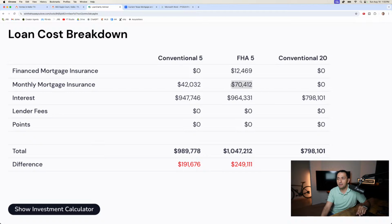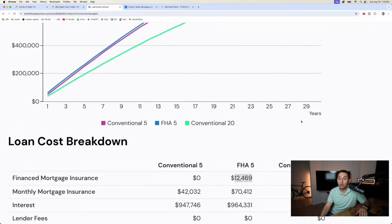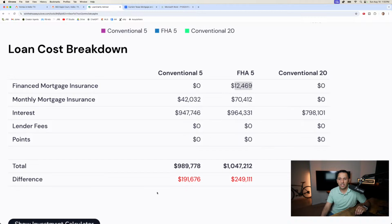So you would be paying $70,000 in mortgage insurance. On top of that, you'd be paying 1.725% in financed mortgage insurance, which is an FHA fee. Now we're talking about through the 30 years, just as a heads up. So when you're looking at the cost of the loan overall after the 30 years is all said and done, conventional 5% would have cost you almost $1 million. FHA would have cost you north of $1 million, and then conventional 20% would have cost you just shy of $800,000. Right. So that's the cost of financing, the cost that it ultimately took for you to purchase.